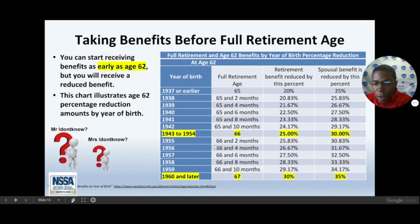And you can see that increases every year after 1954. And as you get to 1960 and later, if you take your benefits at age 62, you're going to be receiving a 30% permanent decrease on your benefit record and a 35% decrease to that spousal benefit.